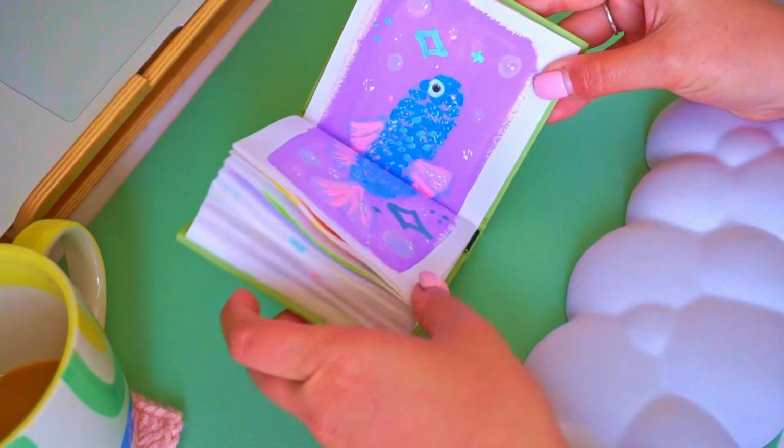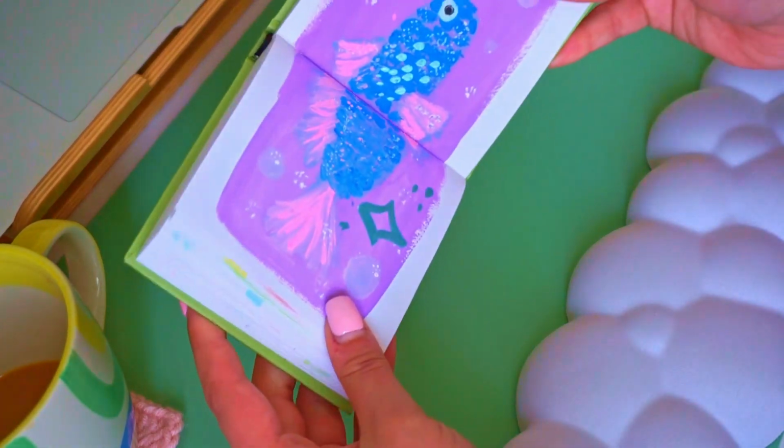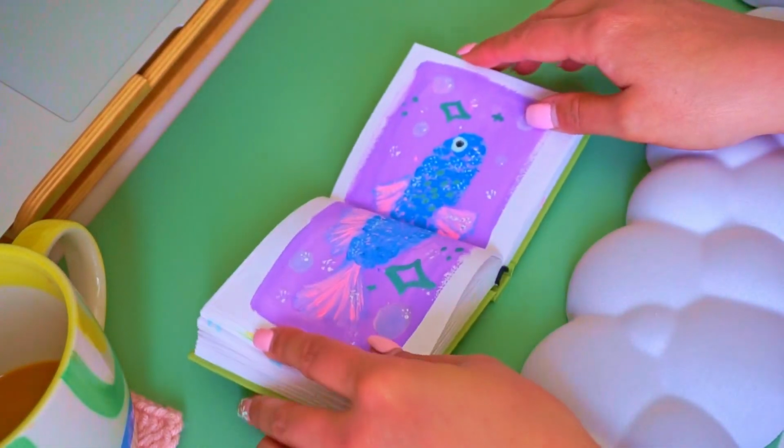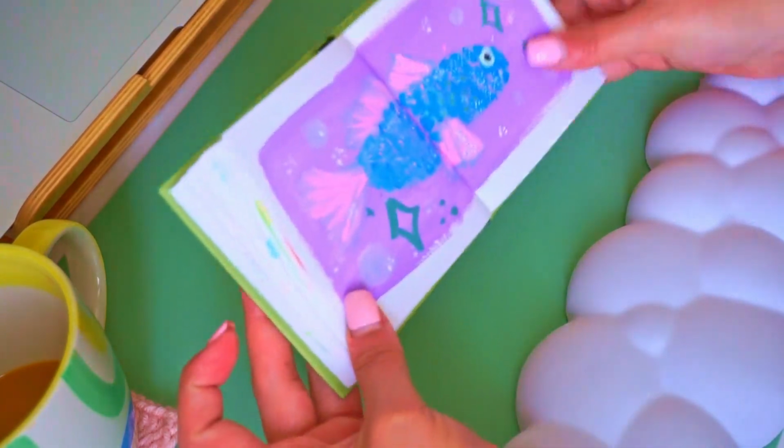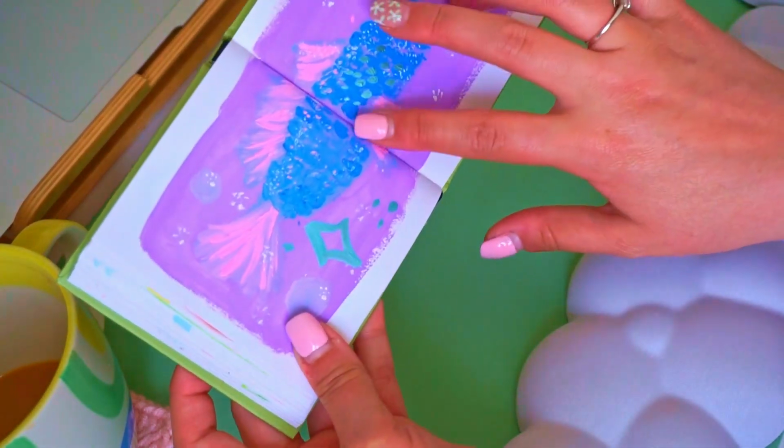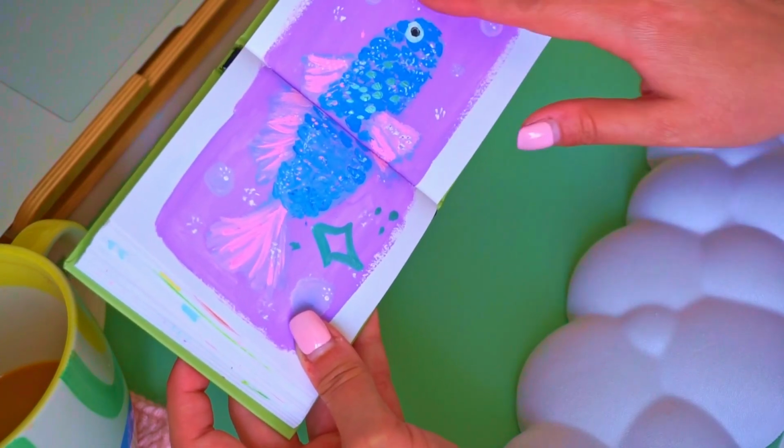But I loved that book so much as a kid. I loved the way the metallic scales shimmered. I read that book so many times. So yeah, I like this piece. I think this is one of my favorite pieces, and I added these bubbles, and I did a lot of texture with the scales and with the dots.